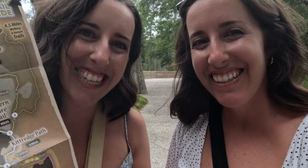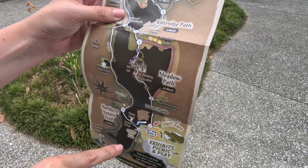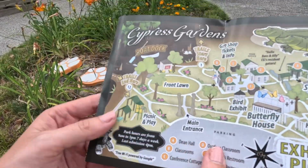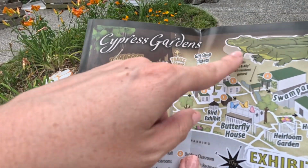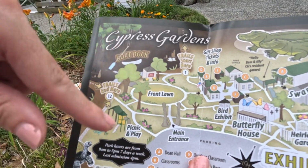And now we're just going to enjoy the rest of the gardens. We have a map, so we're going to see as much as we can while we're here. Usually there's a 4.5 mile walk around here, I think. We're going to do this first, which is a lot closer. We're probably going to check out the bird exhibit, the butterfly house, and the garden. I hear there's some gators. So we're going to check this part out, and then we'll see how much time we have left to see if we can do the whole trail.